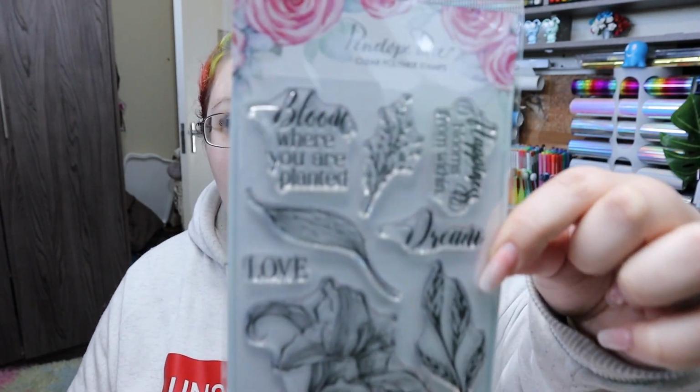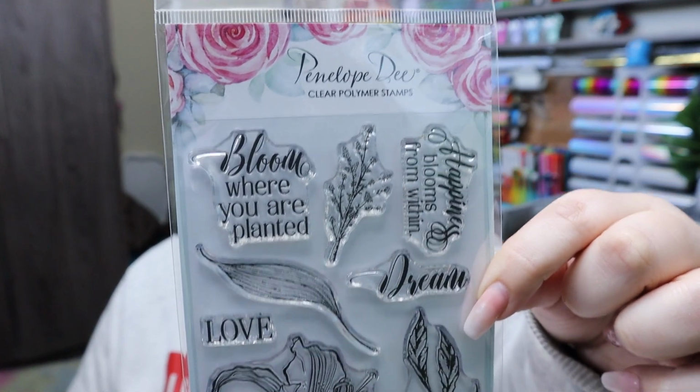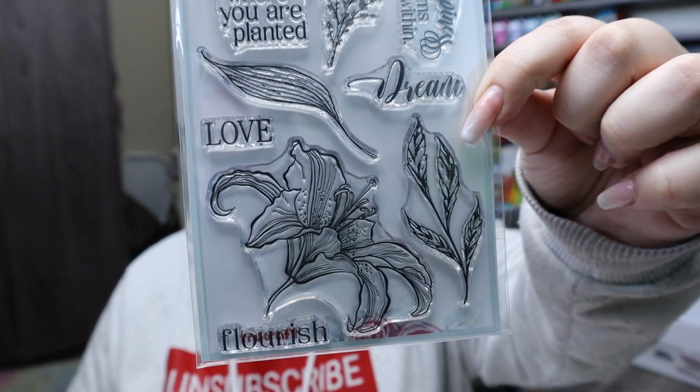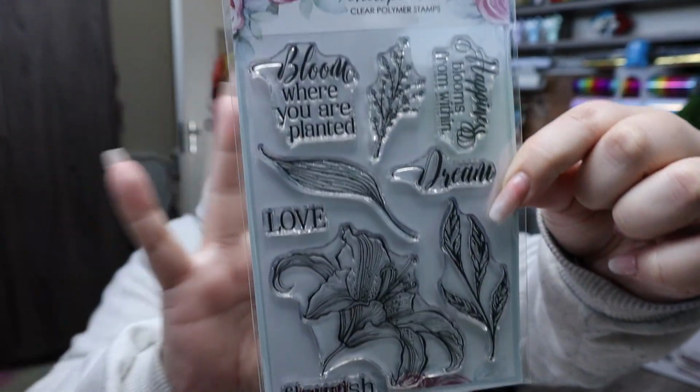Then I also bought this Penelope D photopolymer stamp set, and isn't it just gorgeous? I'm obsessed with this flower and all of these little leaf elements and everything. It is so pretty. I don't even know which range this belongs to. I might need to actually find out which range it belongs to so that I can see if I can get the paper pack as well. That's my invoice.